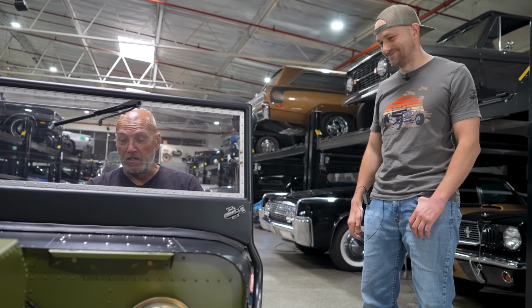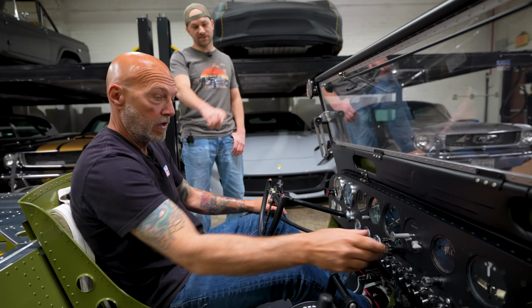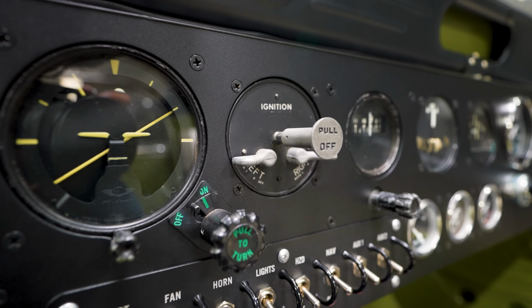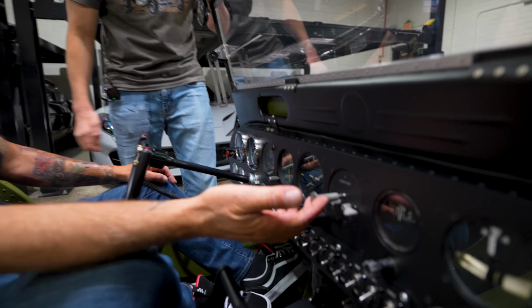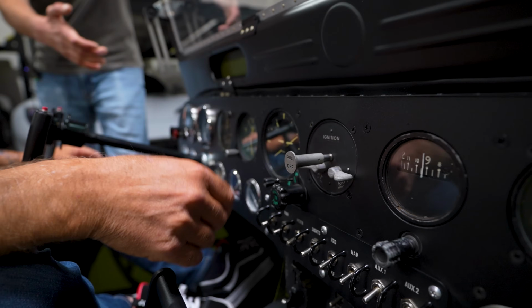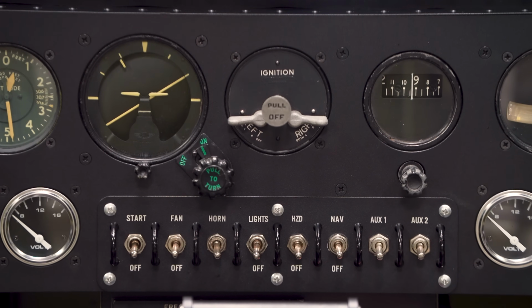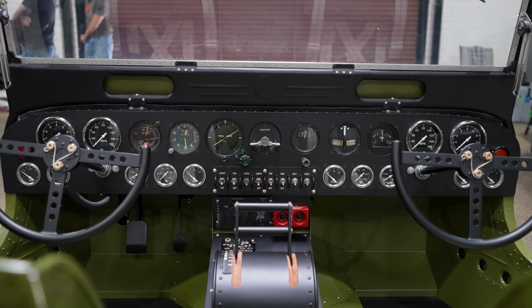That's sick, dude. So that's actually a mag switch from a World War II aircraft too. Isn't that cool? And all of these vintage gauges are vintage aviation, out of bombers and fighters and all that. I sourced all those off eBay.